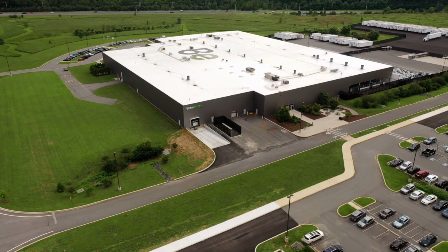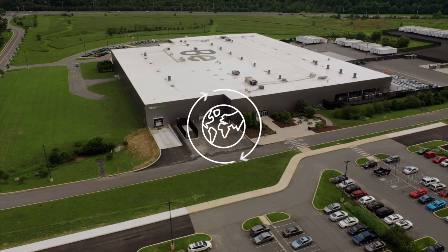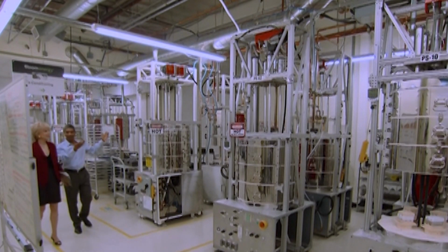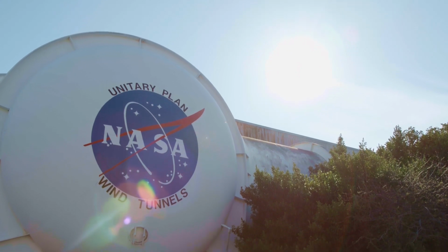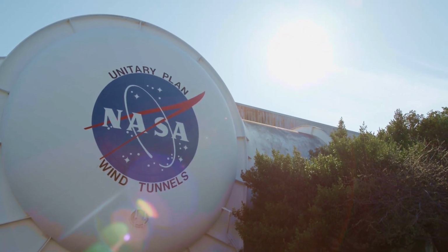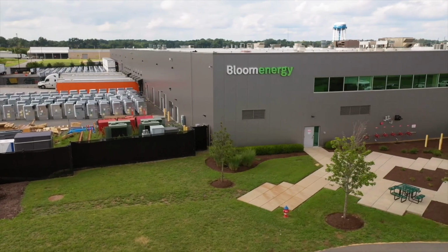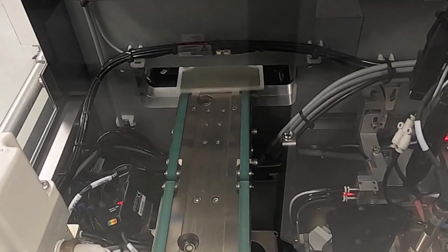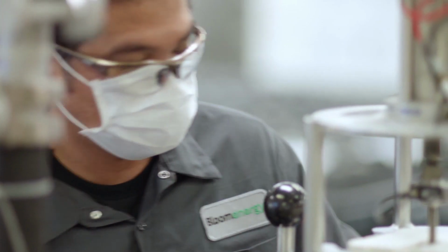At Bloom, we've been working since 2001 to provide energy solutions that create positive global change. Our founders began innovating and developing solid oxide technology in the 1990s, building their first electrolyzers while working on NASA's Mars exploration program. They later reversed this technology to create and commercialize solid oxide fuel cells, installing and operating over 0.5 gigawatt to date. Our Bloom Electrolyzer uses the same solid oxide platform and many of the same components, so our supply chain is secured.